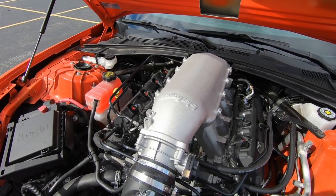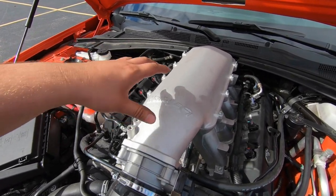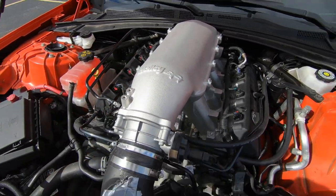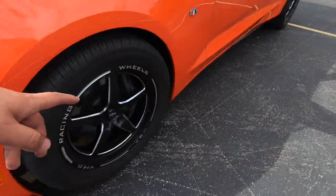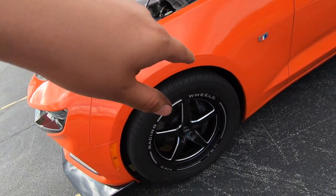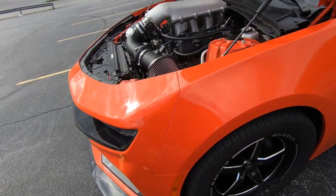Now I really want to know your guys' thoughts on this. We're going to paint the whole thing black with orange lettering, okay? And then we're going to do the brake calipers black with orange lettering. I think it'll look sick.